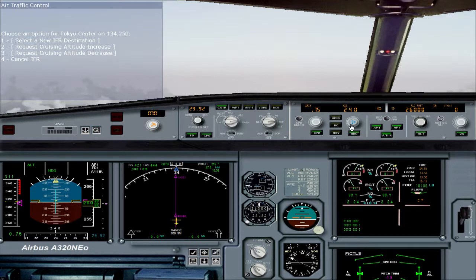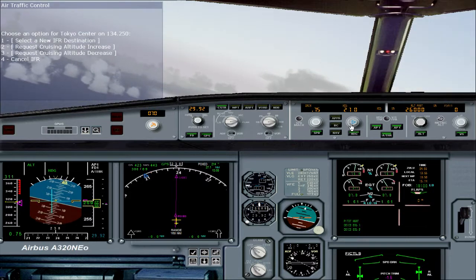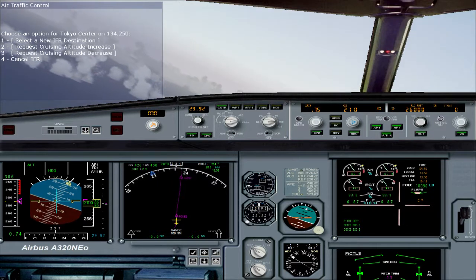So just to make them think I'm going back on course here, I'm going to make the course adjustment to 210. But if we get into a situation where we get into some heavy turbulence, I'll have to turn to the right again.